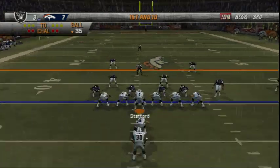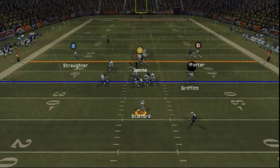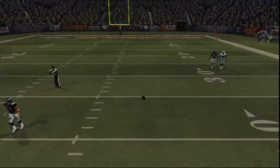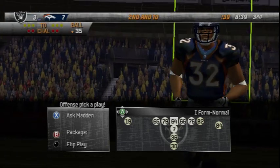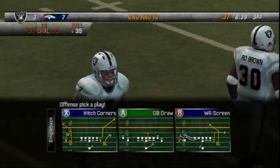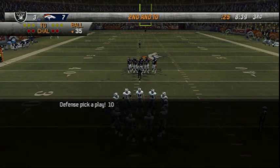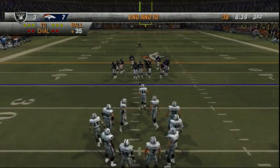He gets the count. Great fake. Steps up with the pass. It was tipped. Great position and great reaction made that play happen, with the coverage on the play. Second and 10. Ball on the 35-yard line.